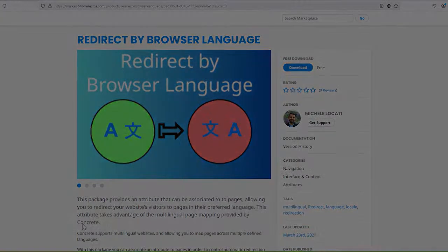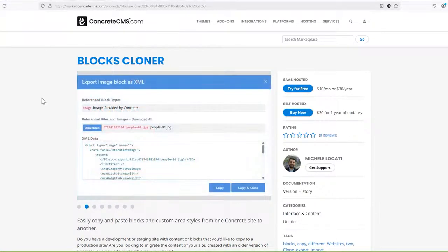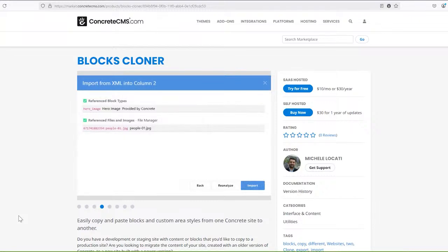Then we have another package by a new best friend, Mlokani, him again: Blocks Cloner. If this thing doesn't make you fall in love instantly, you have no soul. Put simply, you will be able to export areas and their designs and/or all their blocks as XML files, and any images or other files they use, and then re-import them in a different website. And you can also do the same with single blocks.